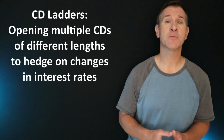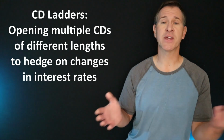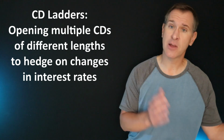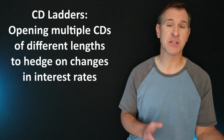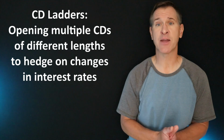Now, if you do that, you're making somewhat of a bet that interest rates are going to continue to go up. If they go down, then obviously you'll get your money back, and if you open a new CD, it would be at a lower rate than the previous CD. But that is a way to make sure that you're not going to just be stuck sort of at the bottom and you've made a commitment to a certain interest rate and then see everything skyrocket beyond that.